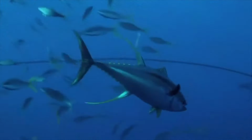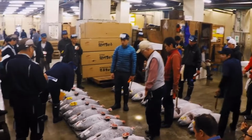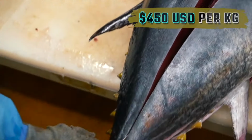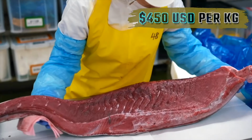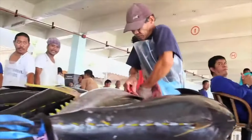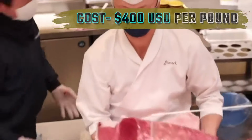Some of the best bluefin tuna in the world comes from Japan. For example, Oma bluefin tuna will cost you about $450 per kilogram. But with transportation costs, you'll be lucky to find it at a supermarket for $400 per pound.